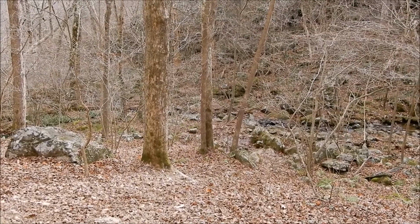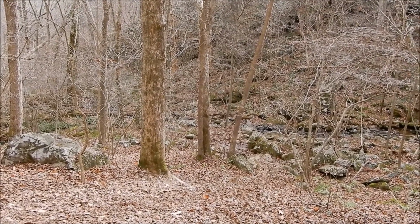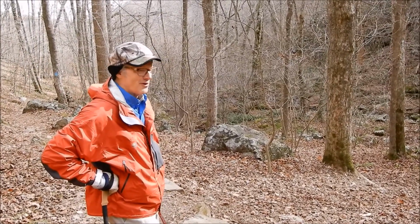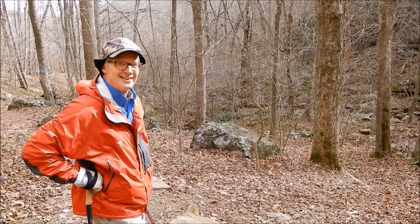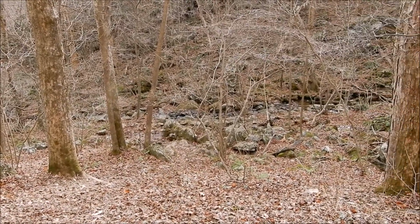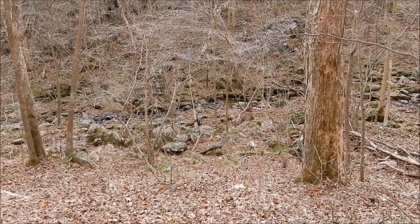Seven tenths of a mile into my hike, and I'm down to 2460 elevation. How's the hike so far, Wick? So far, so good, but we've been coming down the hill. Yeah, and that makes it so much easier. Why don't you ask me when we're going back up?